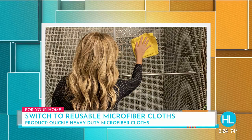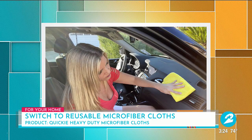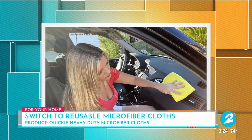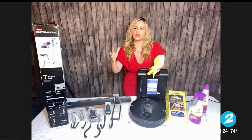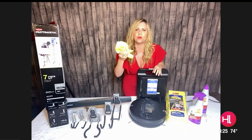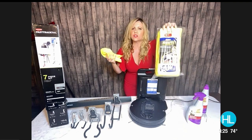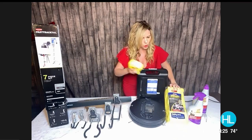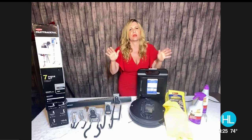You can see I clean everything with them, Court. So glass, windows, cars, outside patio furniture, floors. They're super absorbent, so they're going to sop up water when you have a spill. And then the beautiful thing, like you said, throw them in the wash and use them over and over again. So a pack like this is going to last you quite a long time. It is the miracle fiber. You need to invest in microfiber cloths.